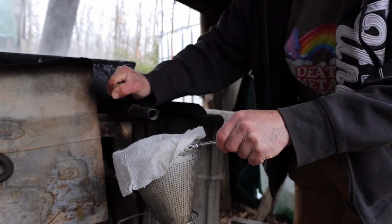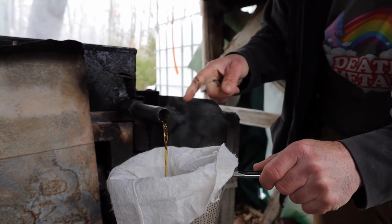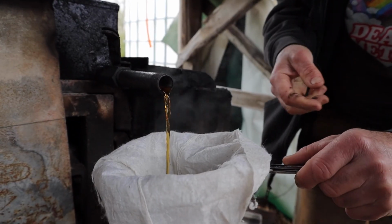I'm not sure if it's hot enough to. There we come. Wow. So you can see, you actually saw some of the black particulate come through, some of the stuff off the bottom. That's why we filter it.